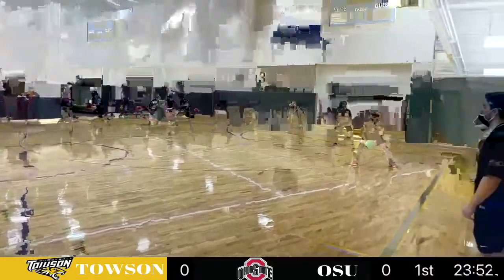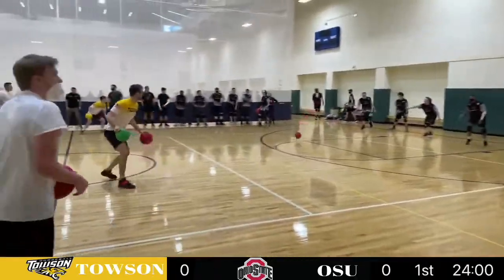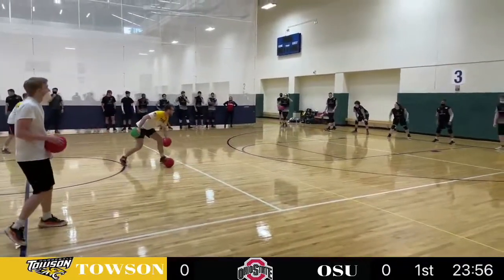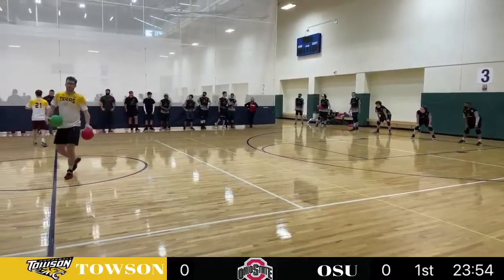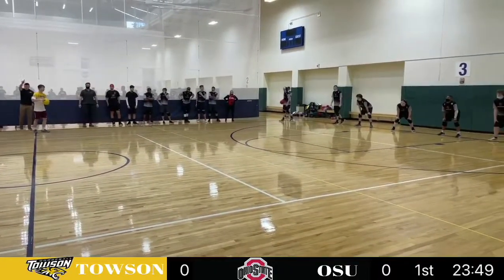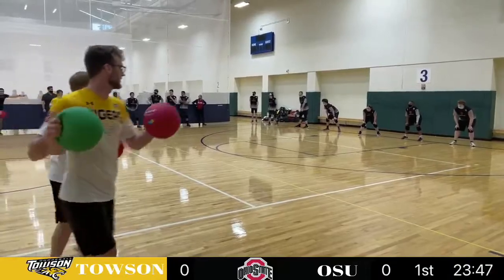Penalties, but we're here. All right, Towson is currently on the 10 count. Actually, that should be a little bit better. Yeah, Towson's currently on the 10 count right now.